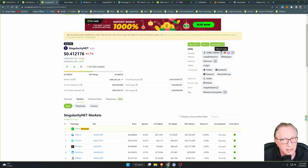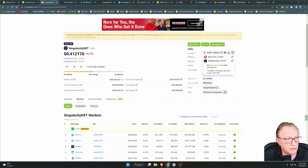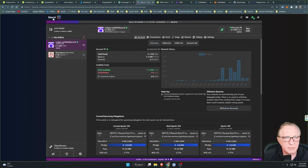Now, I could get it on the Ethereum blockchain using Uniswap or 1inch or SushiSwap, but trading fees are high. So let's see if there's any alternate networks. And they do have it on the Cardano network. All right, so let's check our Cardano wallet. I'm going to be using the Eternl wallet here. As you can see, I've got some Cardano in my Eternl wallet.